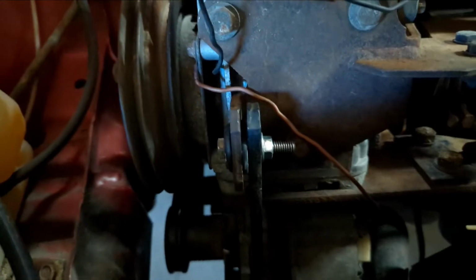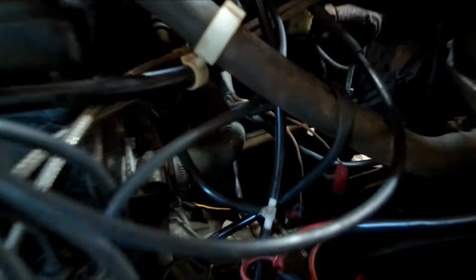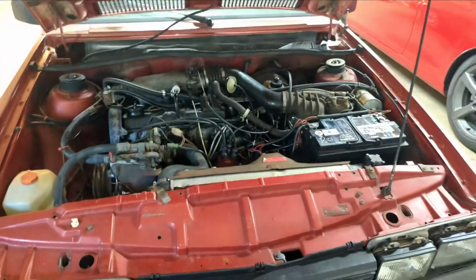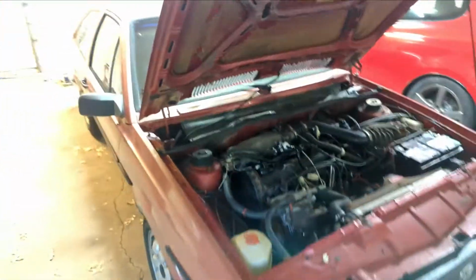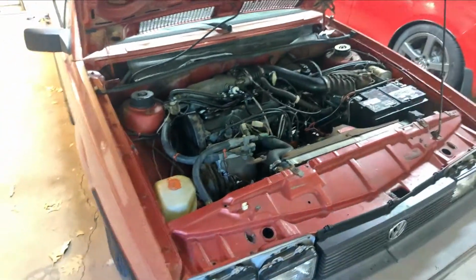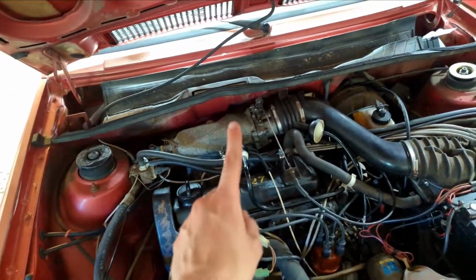I just replaced the V-belt. That is not original hardware, but I made it work. And that's really it. You can see some of the Tectonics kit back there. Absolutely love their short shift kit. Super awesome car. It handles super well. I'd like to eventually get more power out of this. This engine from the factory was rated for 74 horsepower, so I'd like to put a 1.8T or an ABA in here.